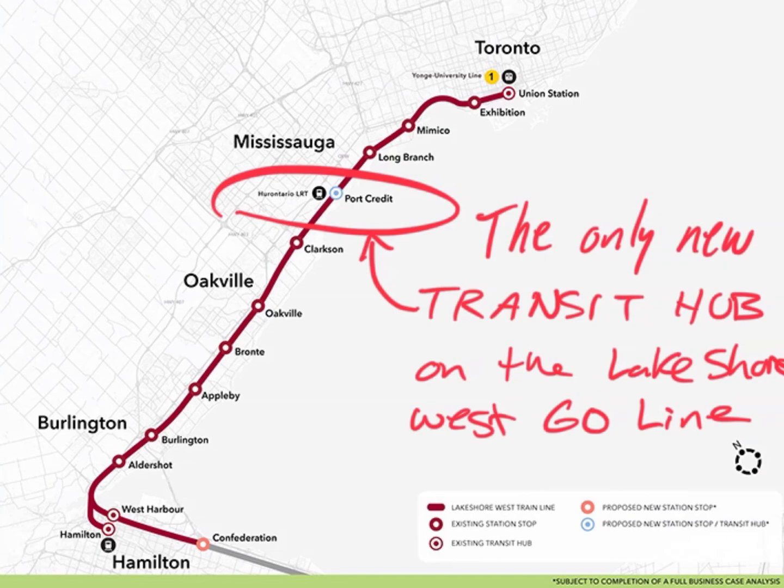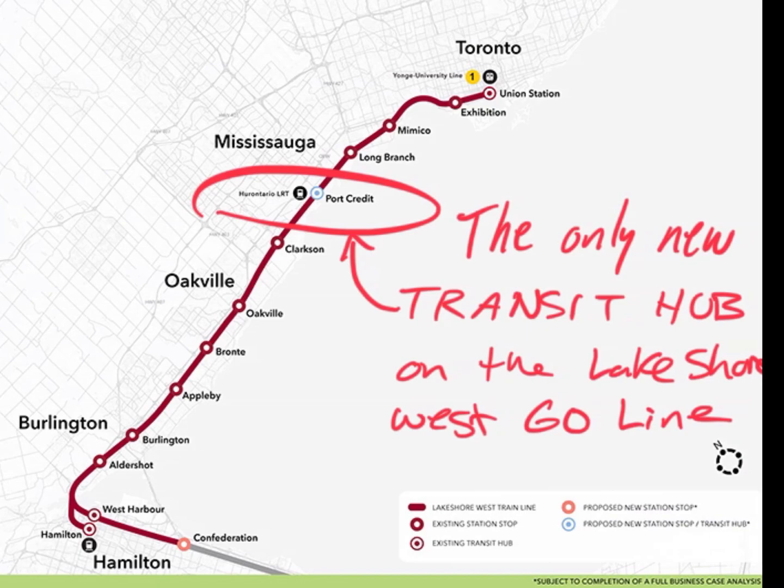Speaking of the GO train, here's the shot from the GO Transit website. This is the Lakeshore West GO line with all the stops. And you'll notice that Port Credit is a standout amongst every stop along the Lakeshore West. Why? Because it's the only stop in Lakeshore West that is considered to be a transit hub. That is, it has the Hurontario LRT, which is coming soon, and the GO train. So very interesting. That is the only transit hub on the entire Lakeshore West, all the way up and down.